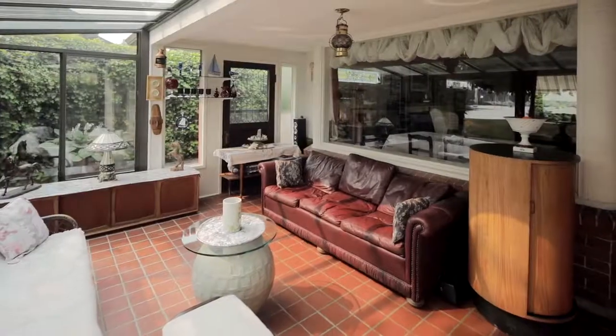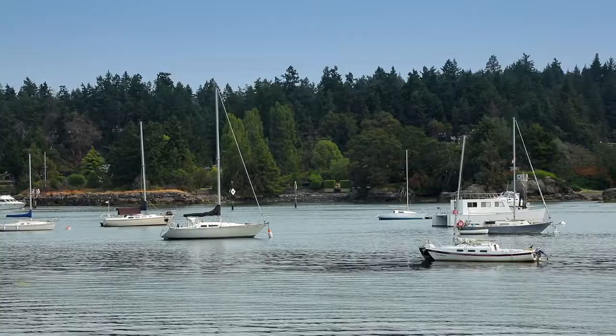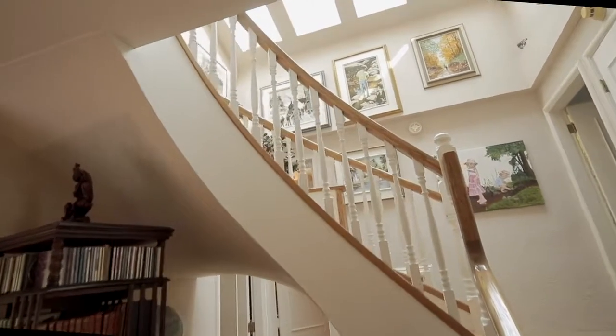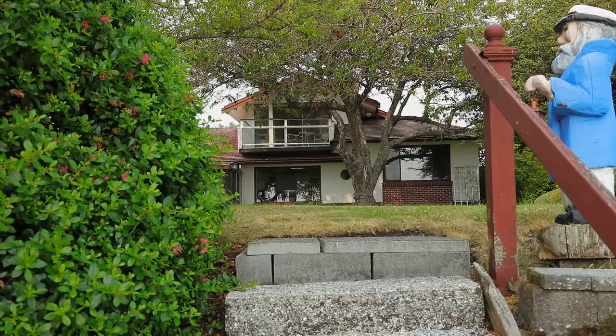The sunroom is flooded with light and enriched with ocean views. 2 bedrooms complete the main floor. The upper level hosts the master retreat, complete with walk-in closet, 4-piece ensuite and private balcony.